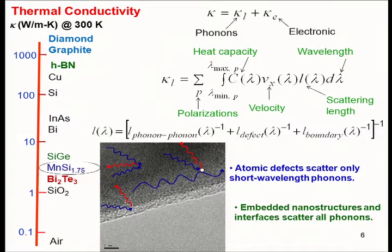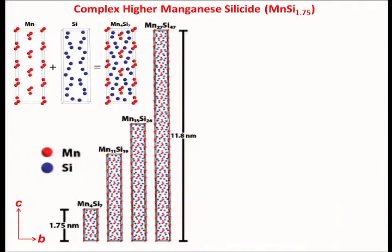So today I'm going to talk about our work on this material. It's manganese silicide. Both elements in this material are earth abundant. It's a crystal, but it has a thermal conductivity lower than even an alloy, close to the thermal conductivity of the state-of-the-art thermoelectric material, which is bismuth telluride. And the low thermal conductivity of this material is related to its very complex structure.